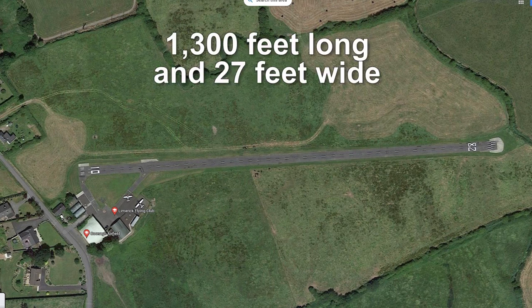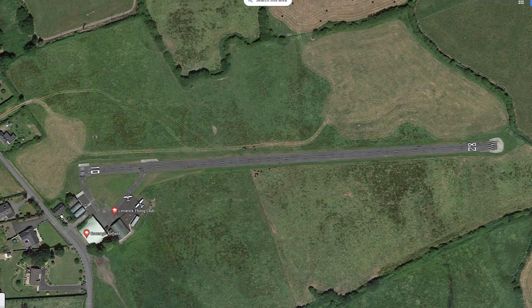Now, I looked at the specifications for this runway. It is 1,300 feet long, and it's only 27 feet wide. Now, ask yourself, 27 feet wide and 1,300 feet long, and we're talking about a Boeing 737-800 coming in to land there or taking off from there? Well, EICN is Cunard, and that's just outside of Limerick. And I did some checking to find out whether or not a 737 could do it.